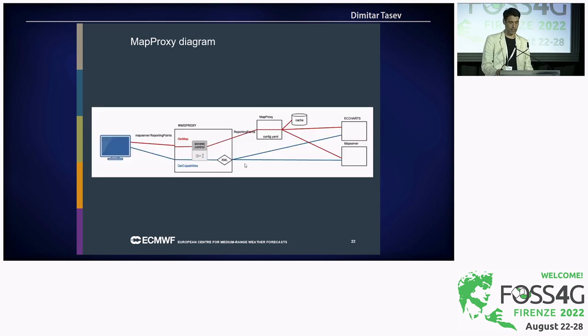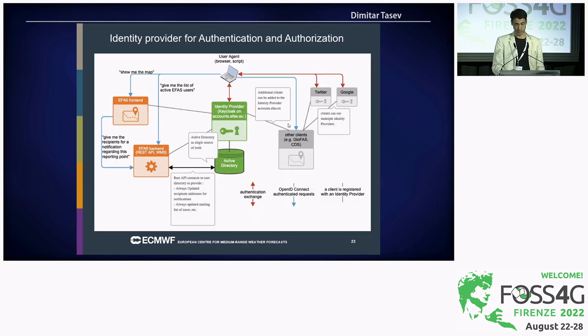And that's the same diagram, but with MapProxy in the middle. Basically, MapProxy sits here between the WMS proxy and our two WMS servers, with a disk cache. So the tiles are created and stored here, and reused if needed. Then after a new cycle comes in, for example after another 12 hours, you get new data, and the cache is recreated if the request is for the last cycle.